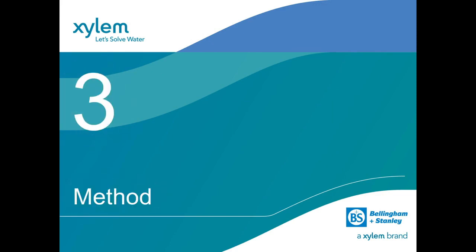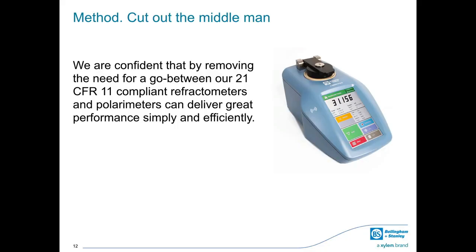We're confident that by removing the need for a go-between, our 21 CFR 11 compliant refractometers and polarimeters can deliver great performance simply and efficiently. With clear on-screen commands as well as touchscreen controls on T-series instruments, Bellingham and Stanley is confident your team will be in control of quality no matter what level of experience.